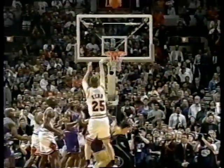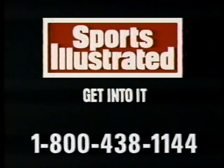It's a fantastic 5 for the Chicago Bulls. The team of the decade now has a fistful of rings, and Sports Illustrated. Get into it.